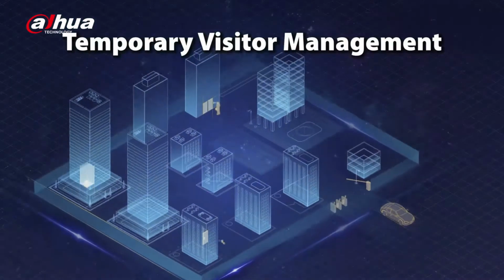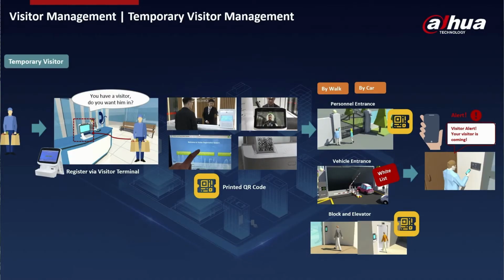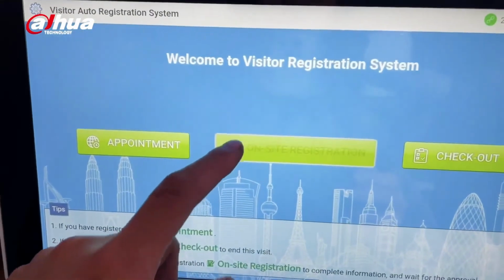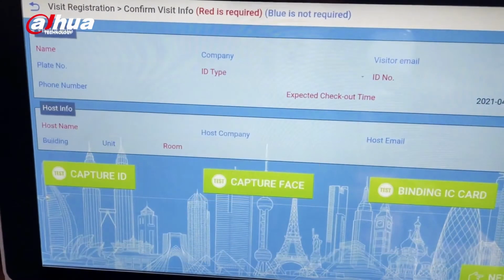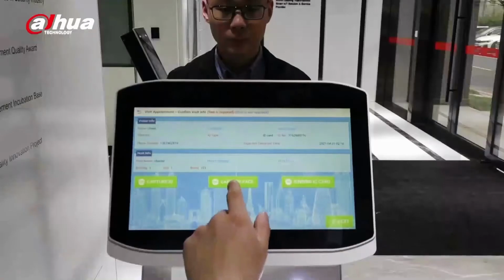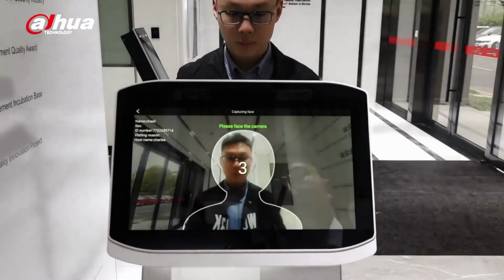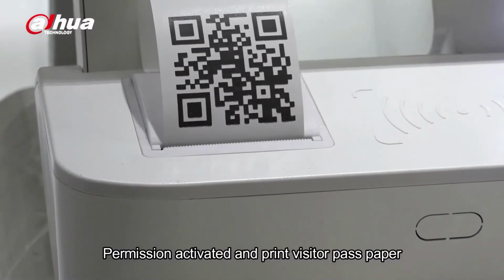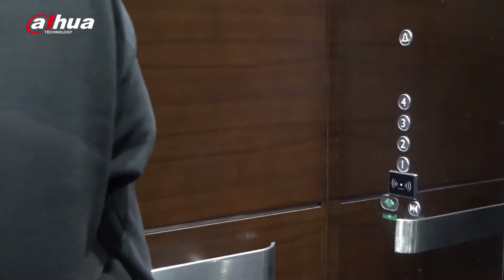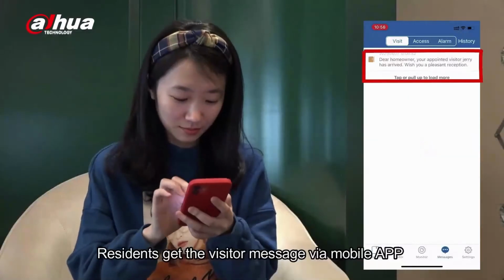Temporary visitor management. Our solution provides a very efficient and safe way to grant temporary visitors access permission to enter the community premises. It provides great convenience to the property owner and property residents' daily errands, such as food deliveries and courier services. All temporary visitors need to register their relevant information through the visitor terminal device. Properties can capture temporary visitors' face and/or ID information according to their requirements and preferences. After registration, the system then generates a slip of paper with a QR code, which will facilitate the entry for the temporary visitor. When the temporary visitor enters the residential community for the first time, owners will receive a notification via the mobile app.